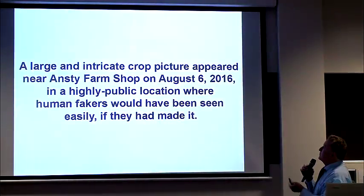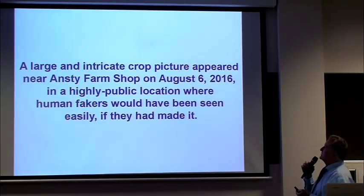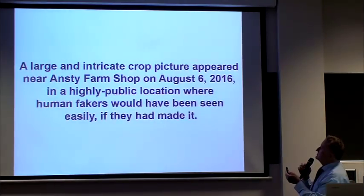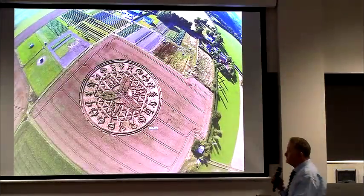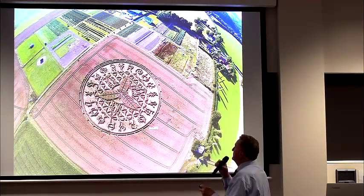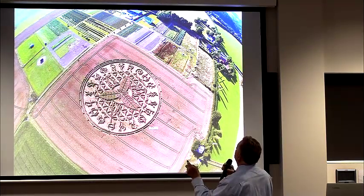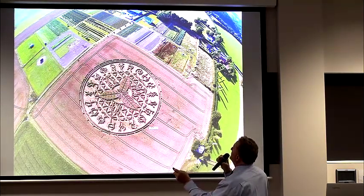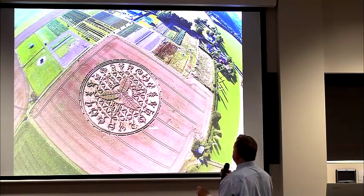Now, let's get to 2016. This was the next big one. In 2016, not far from Stonehenge, at Anstey Farm Shop, this remarkable thing appeared. And no one knew what it was. Mr. Gyro, a friend of mine, took the picture. And there's the farm shop, pick your own farm. Over here you can see the numbers 16 for 2016, and this big thing appeared. Now what does it mean?